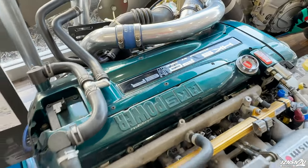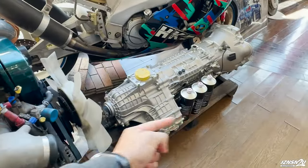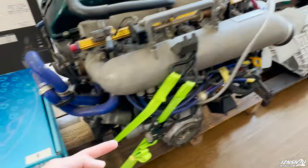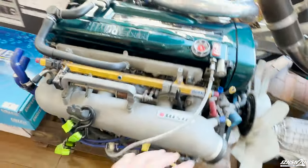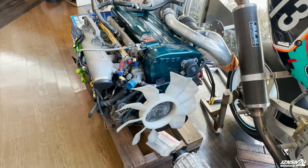Really cool RB26 right here. Oh, right, so the drive shaft goes to the front. Imagine this would be in front of the transmission. The drive shaft would connect right here, and you got your axles to make it all-wheel drive on the sides or in the front of the car. That's how it looks. Really cool.